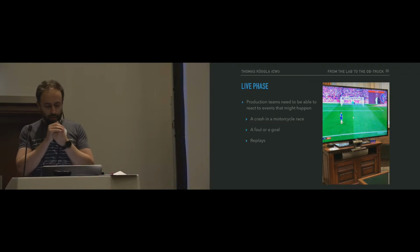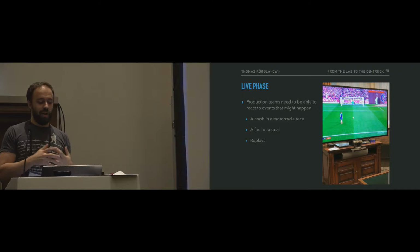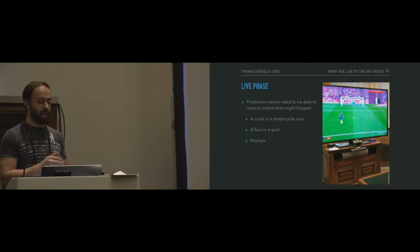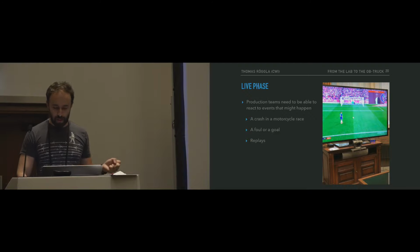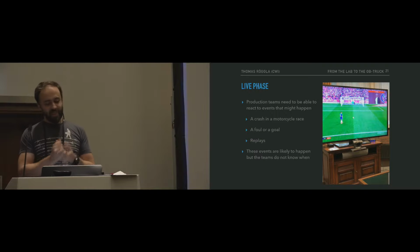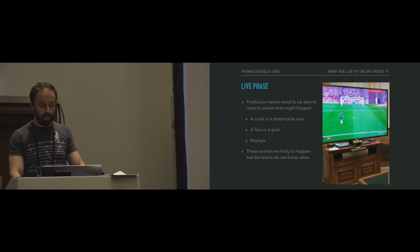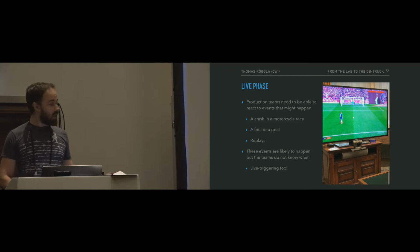During the live phase, the production teams also need to be able to react to events that might happen. For example, in a motorcycle race, this might be a crash. In a football match, this might be a foul or a goal, and you also might want to see different replays. These events are likely to happen. One might say in a football match you even want them to happen, but you don't know when they are going to happen. And for this we implemented yet another tool called the live triggering tool.